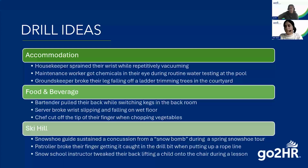So just to reiterate what we said about doing a first aid drill in the restaurant of a hotel, some of those more specific considerations for each department would then be able to get tested.